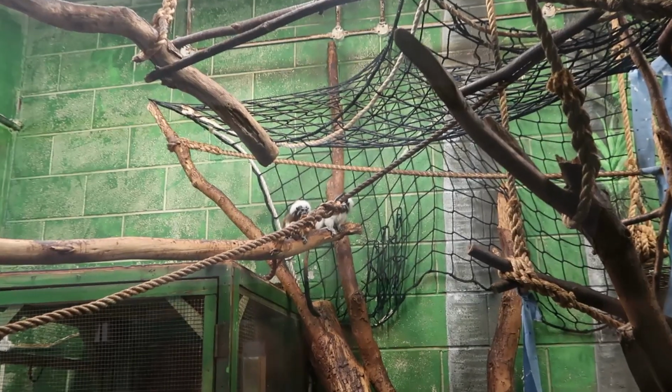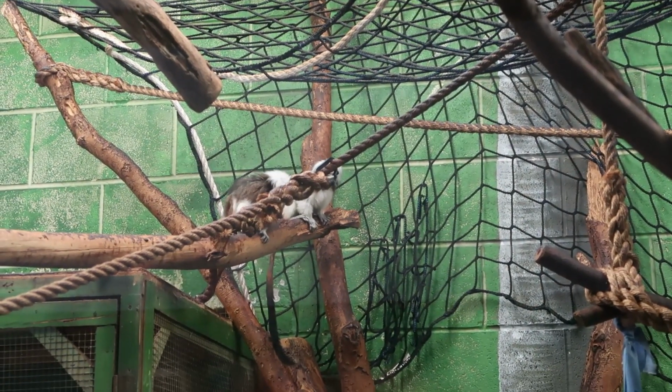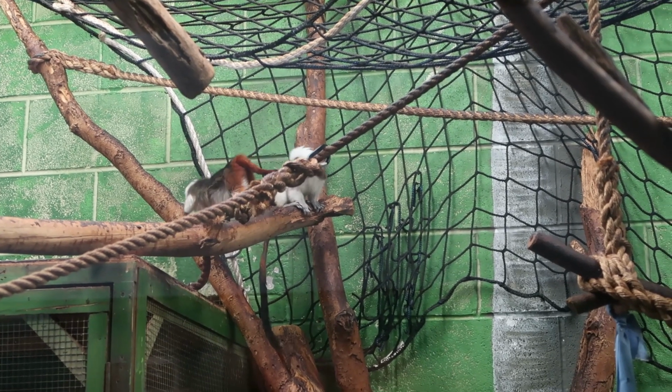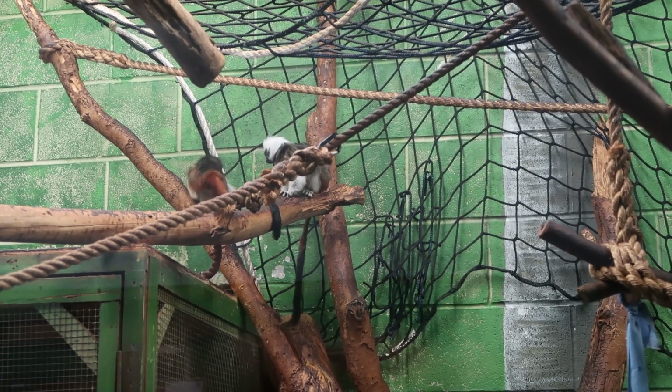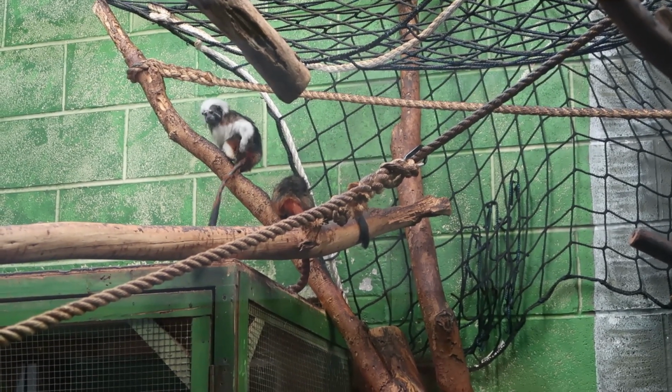Monkey! Monkey! Cotton topped what? Tamarind or something? Tamarind, yeah. Cool looking monkeys. Oh, I spotted it straight away. Scratching his butt.